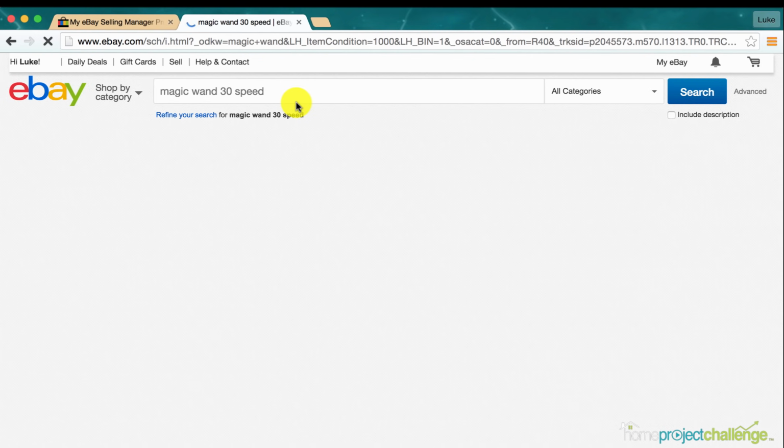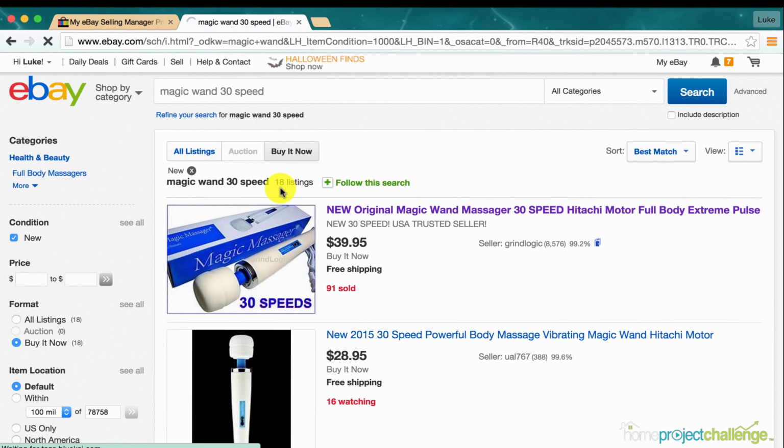So let's search for Magic Wand 30 speed, and you see we only have 18 listings. So not a lot of people are selling these. And when you search that, now I'm on the first spot on the first page out of 18 listings, which is what you want. We only have 18 listings, so that's good. Definitely, if you have that many listings, you want to be at the first spot.